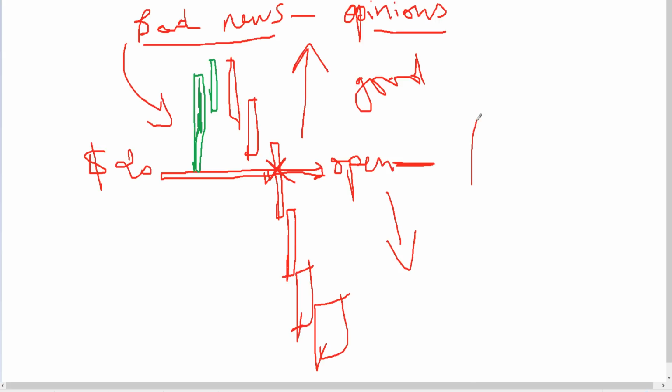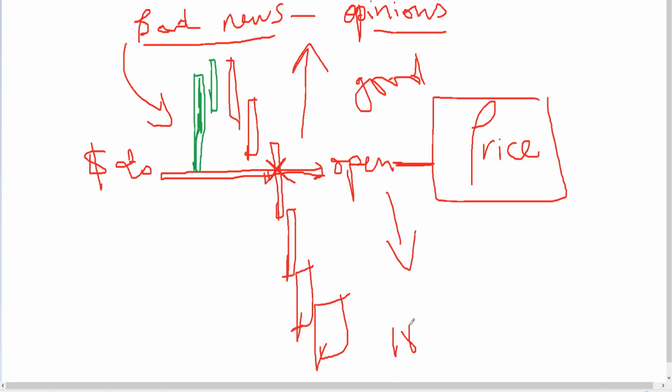But the price always gives you the right opinion. It always gives you the right price. If it is going down and the stock was 20 and now is 18, don't think that the stock can go from 18 to 22 just like that, because the news is so bad.